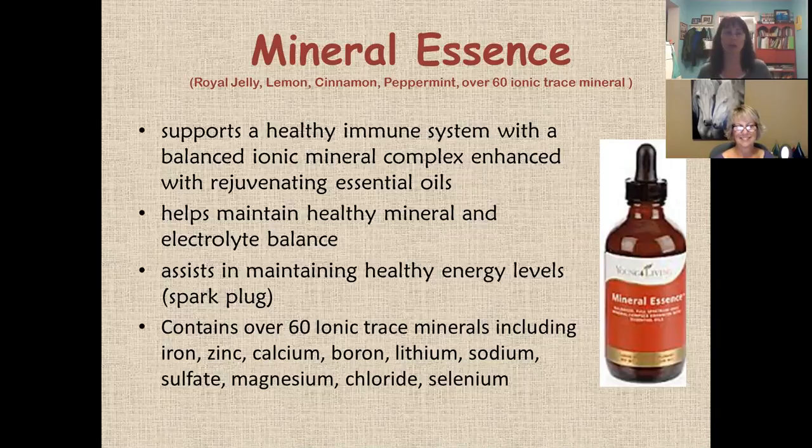But it helps support our healthy immune system with a balanced ionic mineral complex enhanced with rejuvenating essential oils. I think it was one of Lindsay's posts that I also heard where she was talking about how a lot of these minerals actually come from underneath the Great Salt Lake. It assists in maintaining healthy energy levels. So I used to do my Ningxia Red shot in the morning. Now I do it after my lunch, so that it helps give me that energy to make it through the rest of the day.